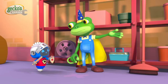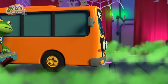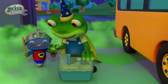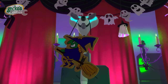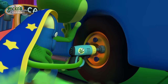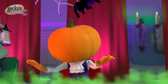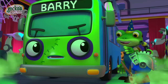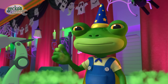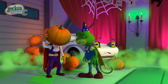Sounds like Carrie's in trouble. Come on, Blue. Barry's in danger. Show us the way. Huh? Spooky screwdrivers. Let's get you out of here, Barry. They are my knight in shining armor. Go, go, Barry! Help me, Gecko! I'll help you, Mr. Weasel, if you promise to return everything you've stolen. Oh, okay. I promise.